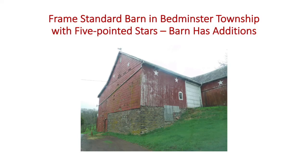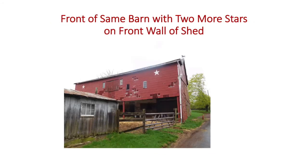This is just a barn in Bedminster Township, and the only reason I have an interest in showing it to you is that there are 5-point stars on the rear wall, on the wall of the shed in the back, and also the front wall, okay? Generally, 5-pointed stars were not as old as 6-pointed rosettes. Not always, but quite often, very often.